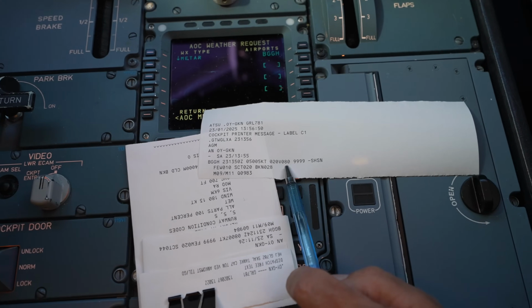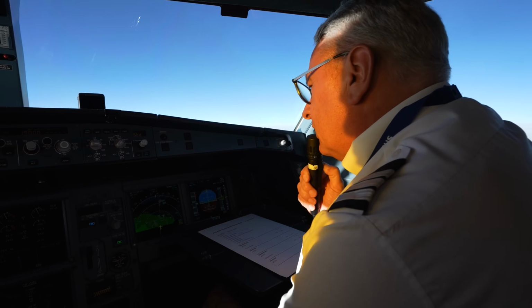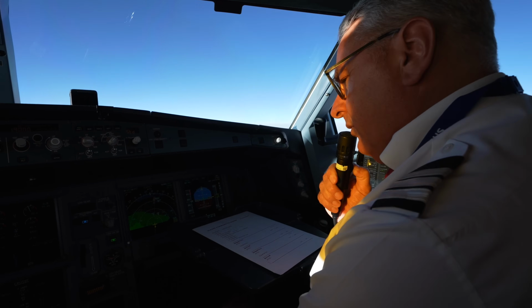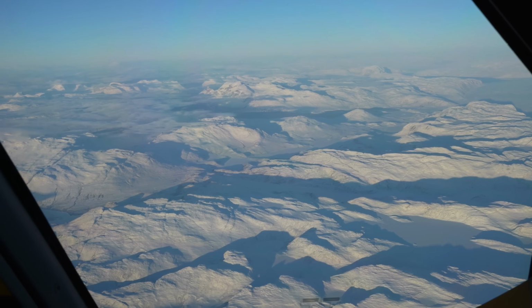Morning Greenland 781, we are at flight level 320. Estimate for position at time 1416, and we are planning an approach for runway 04 at Nuuk.